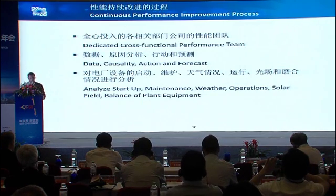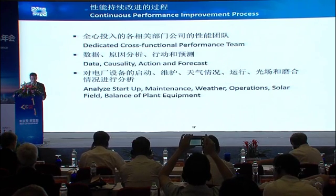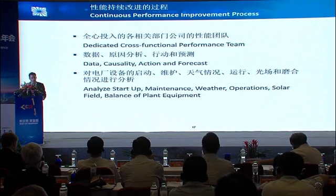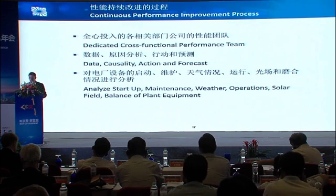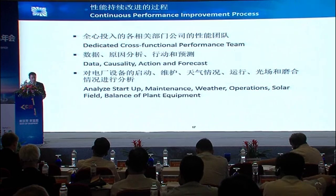Regarding performance, we have a dedicated team that focuses on continuous improvements. They look at data collected constantly, and we identify data, the cause, action, and the forecast against what the model was expected to do compared to what the actual was on any given day. And that information is organized into startup and shutdown, maintenance, weather, operations, solar field, balance of plant equipment to identify and continuously improve that performance.